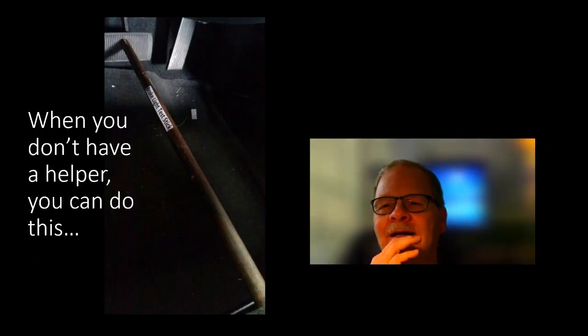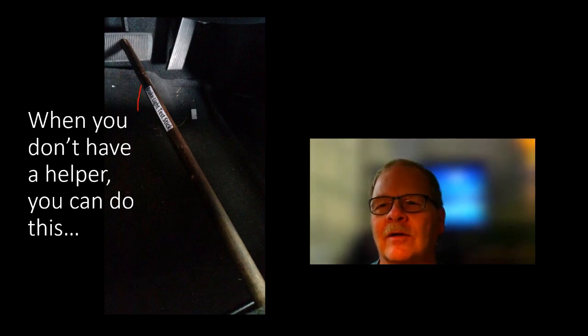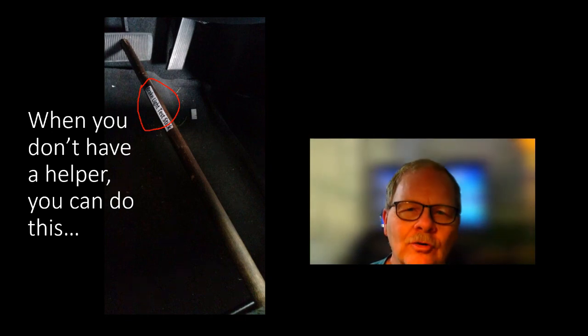Now, when you don't have a helper and you're having to test your brake lights, I used to do this when I was by myself doing a vehicle inspection on a college vehicle. I would put this brake light test stick, I even put a little label on it, "brake light test stick," so that people could tell what that stick was supposed to be used for, because I had it in one particular drawer in the toolbox. And if you put a stick in there with no label on it, somebody's going to use it for a pry bar and break it.